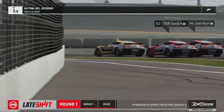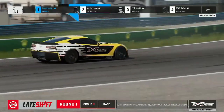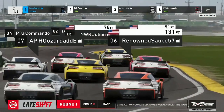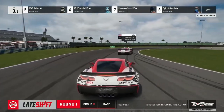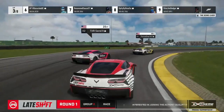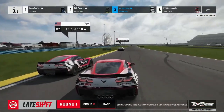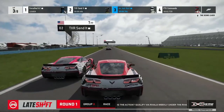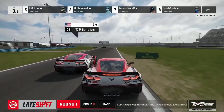Group B race underway. Green flag. They stormed out of turn one, and everybody filing through the first couple of corners at Daytona for the first time. Progress is progress, certainly, much like golf. You just got to keep getting closer to the hole. As a lockup there in the International Horseshoe. Send it was sending it, but now side by side, that's going to get tricky at the kink. You see, I'm just Kurt leaning all over that door, pink versus red, as we head down to the kink.